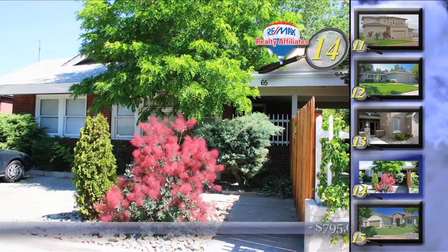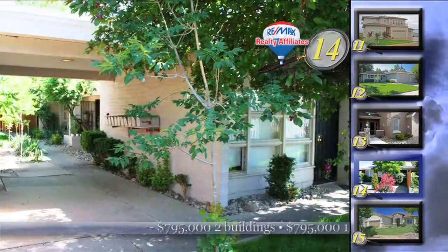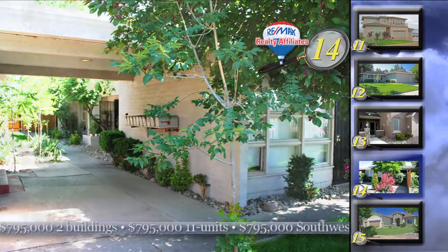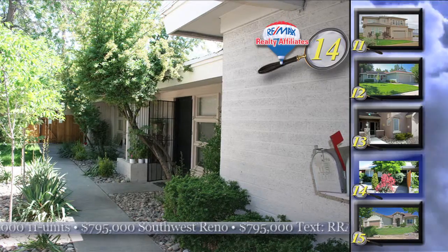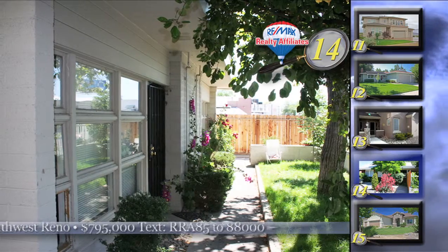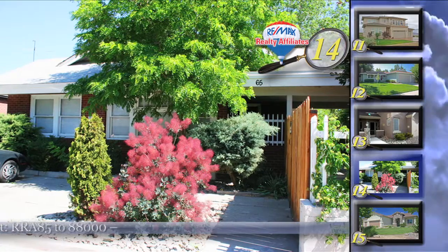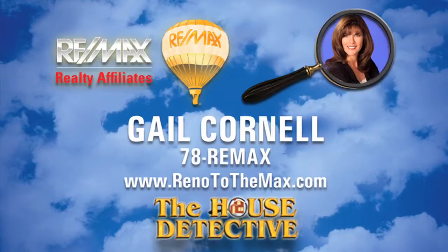A fully occupied apartment complex is now on the market, and it could be the investment opportunity of a lifetime. Home number 14 consists of 2 buildings in a great Old Southwest Reno location. This very well-maintained 11-unit courtyard-style multiplex features an on-site laundry and 7+ parking spaces. One of the buildings is a single story and the other is a 2-story, and they're both in great shape. The asking price of this 11-unit apartment complex is $795,000. For a private showing of home number 14, please call Gail Cornell at RE/MAX Realty Affiliates. Gail's number is 78 RE/MAX.